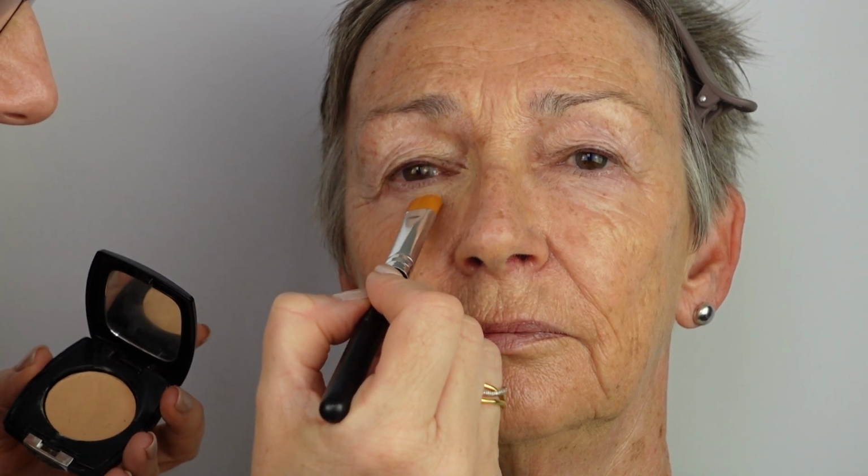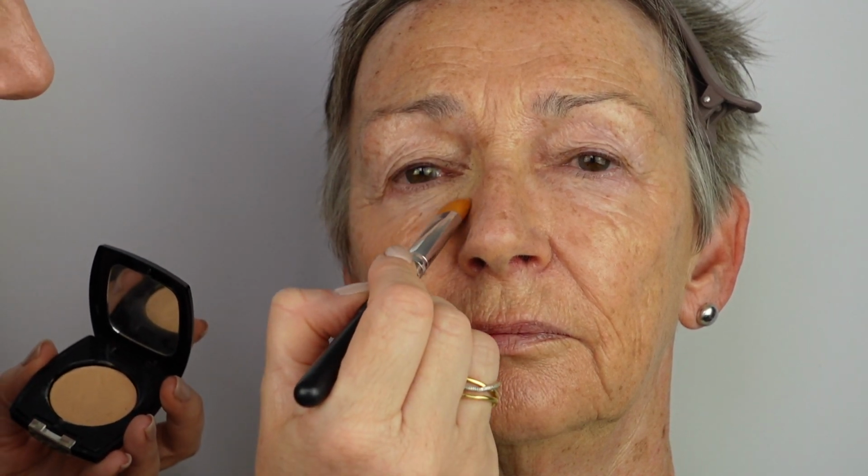Just in this sort of area. I'm not going to put lots of concealer here, maybe just a tiny bit just there, but not too much here because there's not much darkness. And then I'm taking my ring finger, so if you do this yourself, take your ring finger and just tap, just to melt the concealer into the Light Look Beauty Balm.